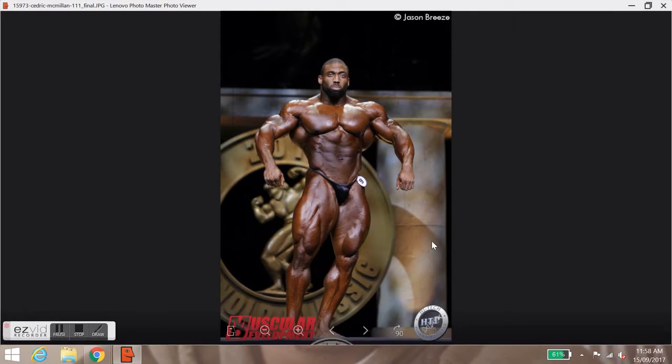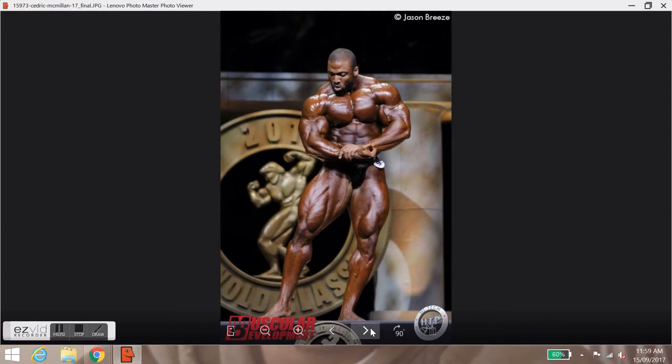Alright, that's just a relaxed stance by Cedric Mcmillan. When he does the relaxed stance, you should probably flex harder, but it's pretty hard up there posing. You've got to hand it to all the competitors in bodybuilding. It's really hard being depleted and everything up there posing. Alright, next pose.